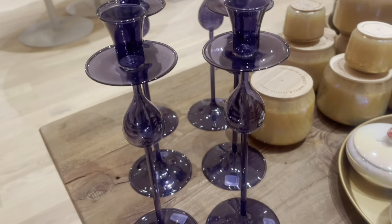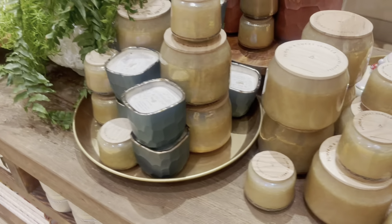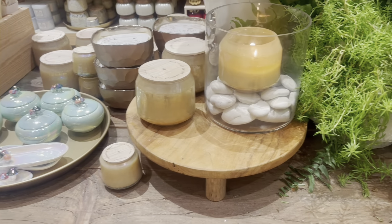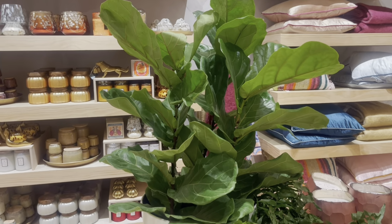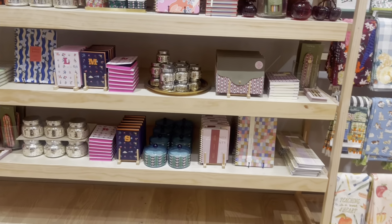These candle holders here, I have literally seen them everywhere, from Aldi this year, Home Goods, Ross, everybody has those candle holders. I love them, but they are just everywhere. I really like the way that they have this candle positioned in that base with the river stones below it, and it's just so cozy. I think I'll probably try to recreate that in my home during the fall season. I really like that.